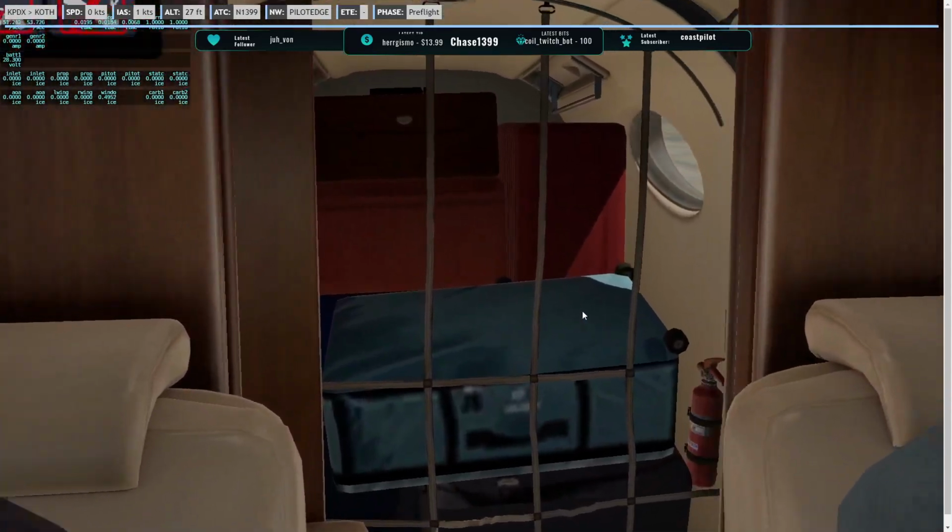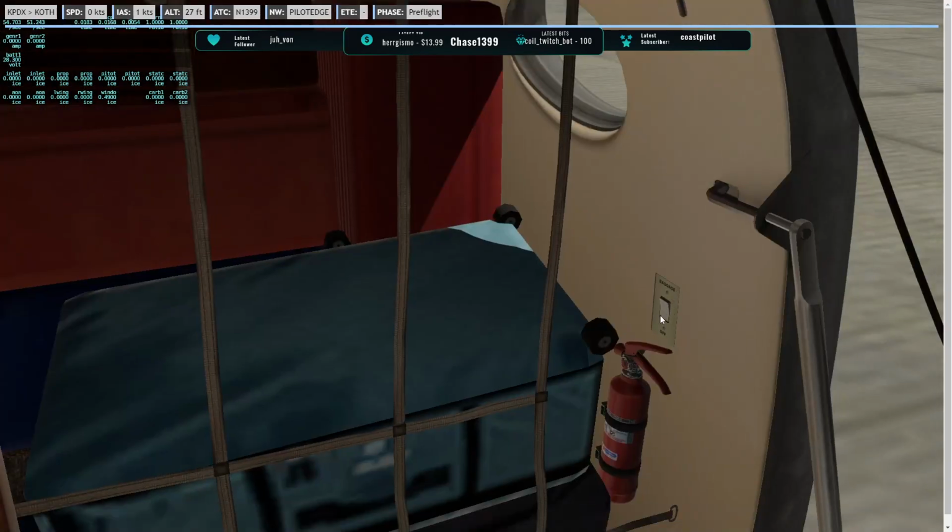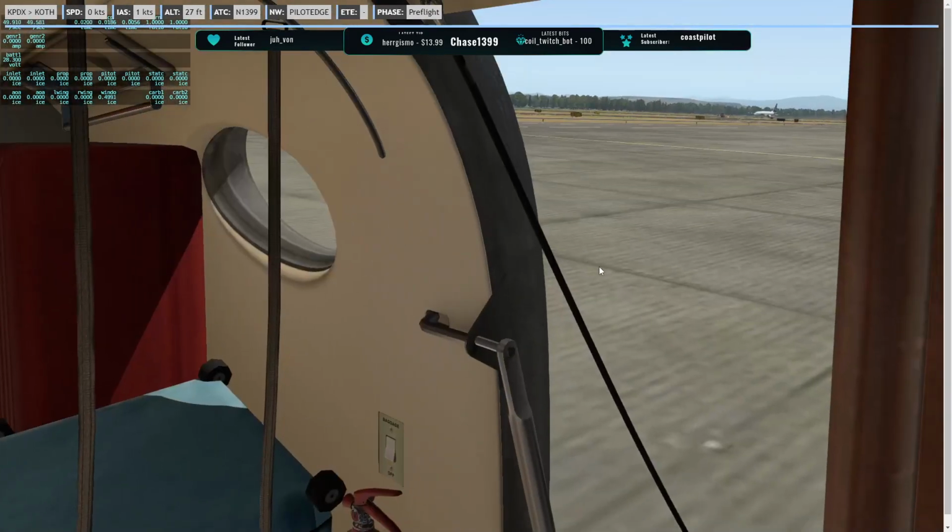PM pilot, hey buddy. Turn on the baggage compartment.